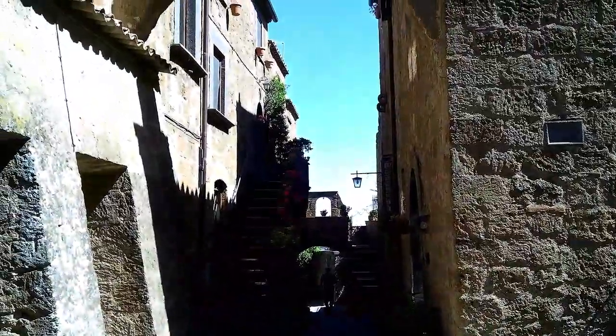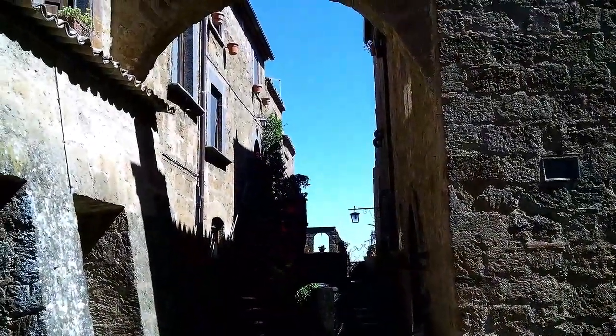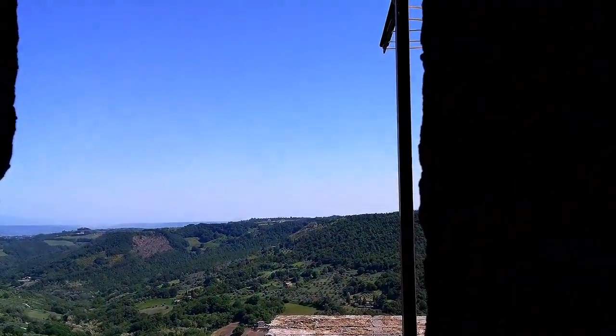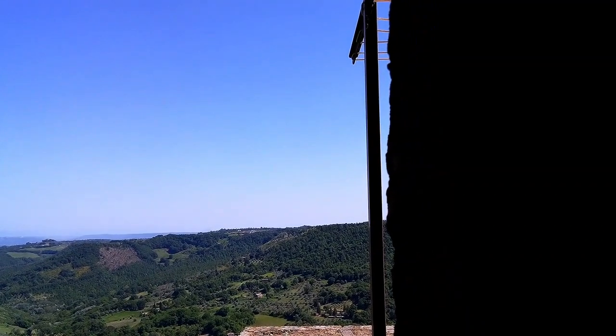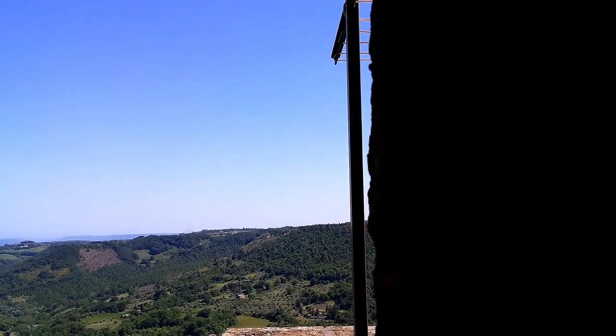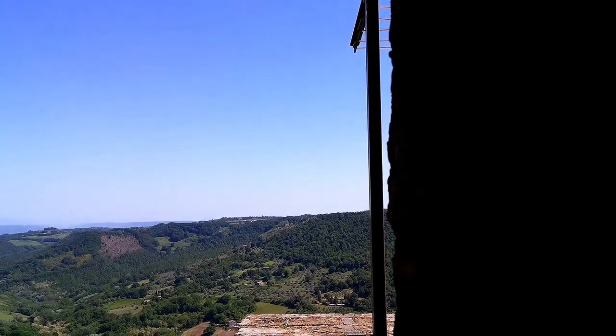What a glorious staircase. It's like a window to eternity. The mountains way in the background.